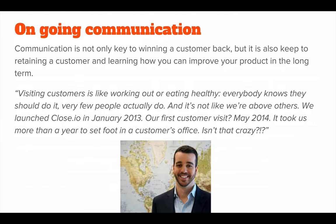Now, if you're not based where your customer is, especially for SaaS companies, it's kind of hard to visit them in person. I understand that. We don't visit all of our customers, but we do talk to every single one. We do this by sending surveys all the time. We create a feedback loop, and it really helps us in the long term because we're consistently gaining feedback.